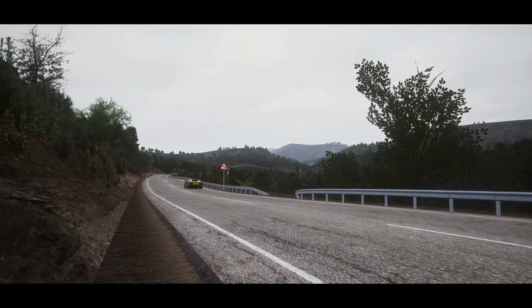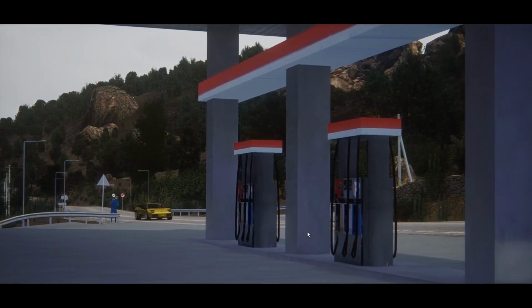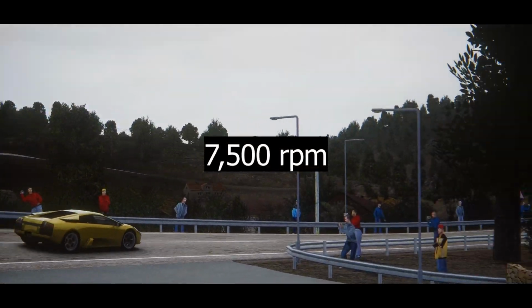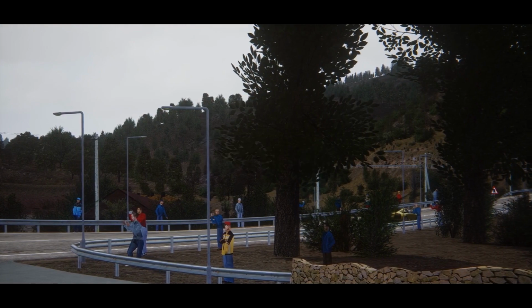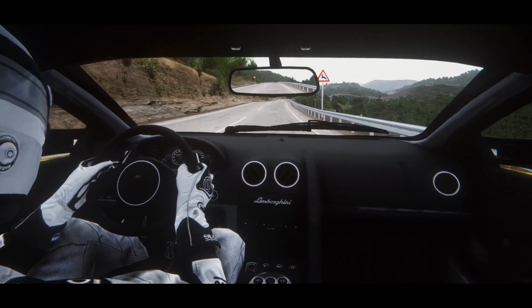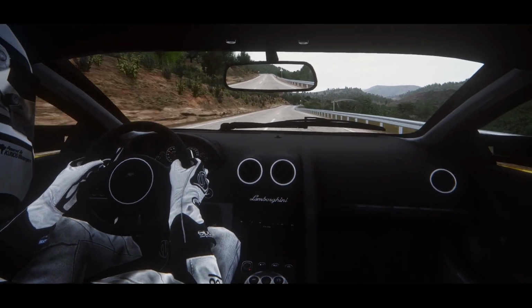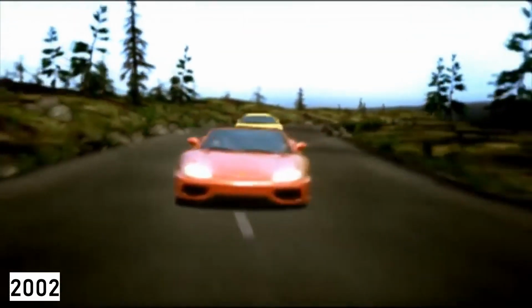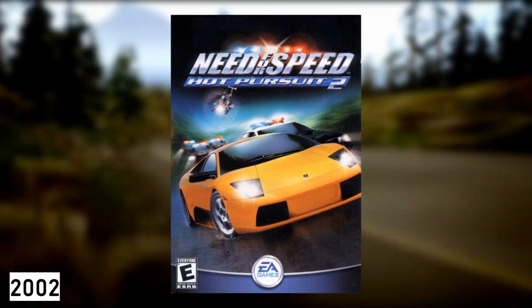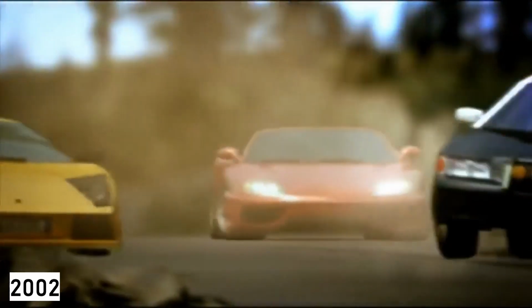The car tested from 0 to 60 miles per hour in about 3.6 seconds and onto a top speed of 205 miles per hour and revs up to 7,500 RPM. The Murci is the first Lamborghini equipped with a 6-speed manual and with the E-gear automatic gearbox system. Also, one cool, intriguing fact is that this OG Murciélago marked the flagship car of the video racing game Need for Speed Hot Pursuit 2 that came out in 2002 when the car was brand new and lives up to childhood intentions and memories, just like the Diablo.